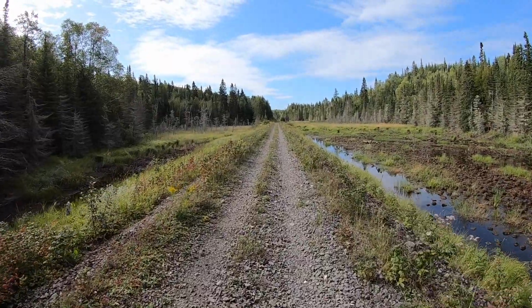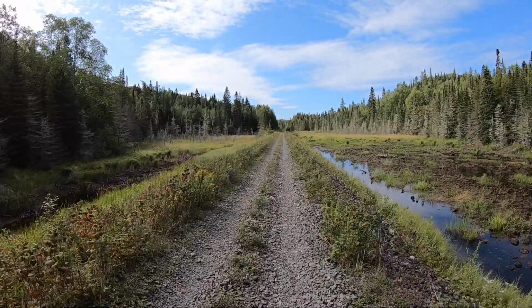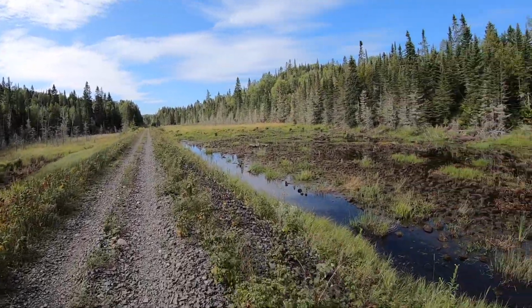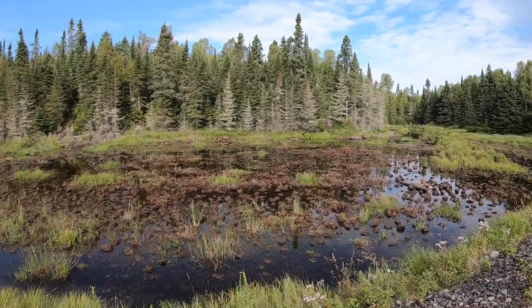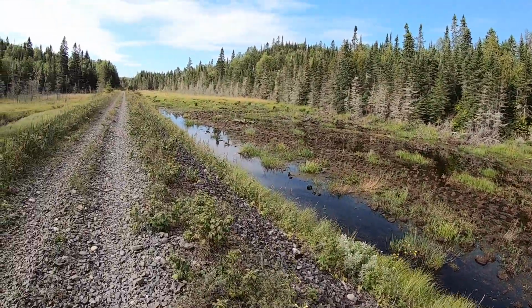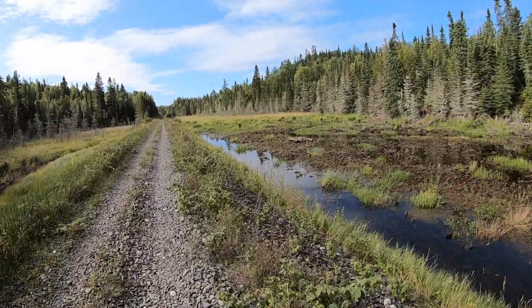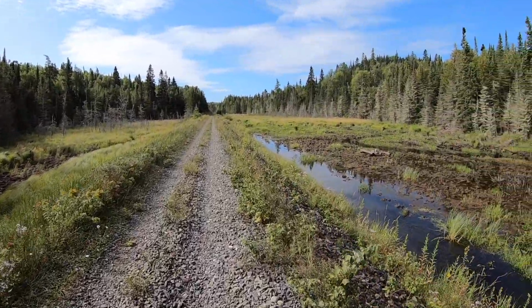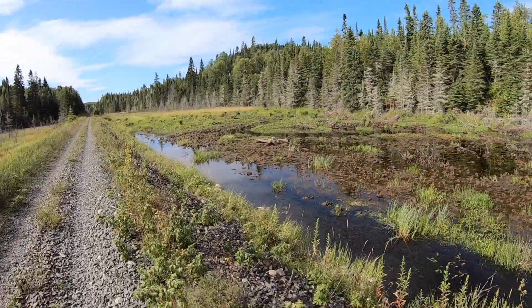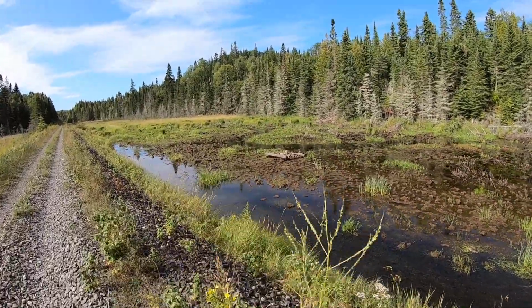You can see the fairly straight nature of the grade in this area here. This swamp here was filled with geese and a couple of herons. When I first came through, unfortunately, I spooked them a little bit and they took off. You can see over here another one of the cribs for the telegraph pole.